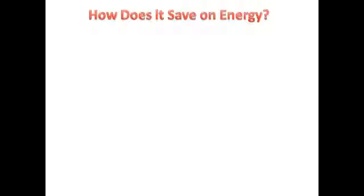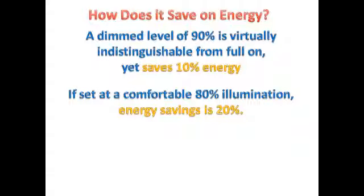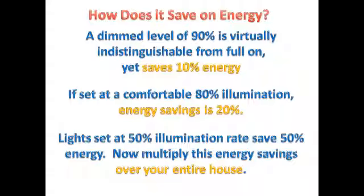How does it save on energy? A dim level of 90% is virtually indistinguishable from full on, yet it saves 10% energy. If set at a comfortable 80% illumination, the energy savings is 20%. And if light is set at a 50% illumination rate, you save 50% on the energy. Now multiply this energy savings over your entire house over a year.